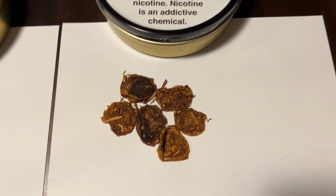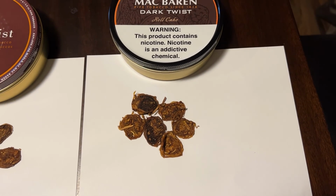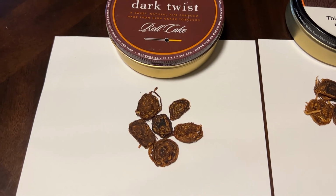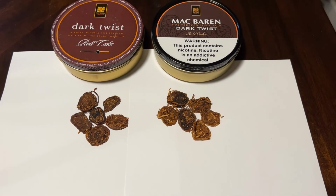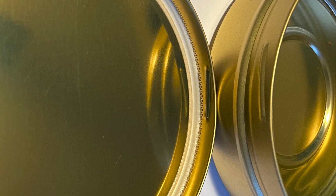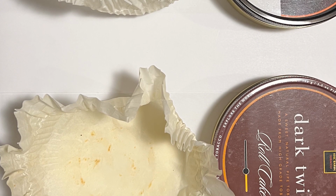And then, I'll show you guys some pictures and some of the comparison of what it looks like side by side of the new versus the old tobaccos. As you can see, the color variation. Also, it's interesting to notice that with this tin being 11 years old, there's zero rust on the brim of the tin or on the lid. The seal was holding up perfect. So I had no issues with it.